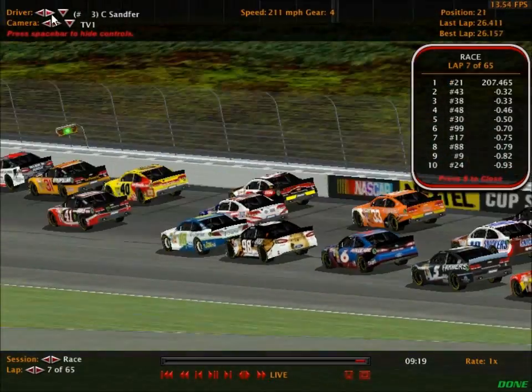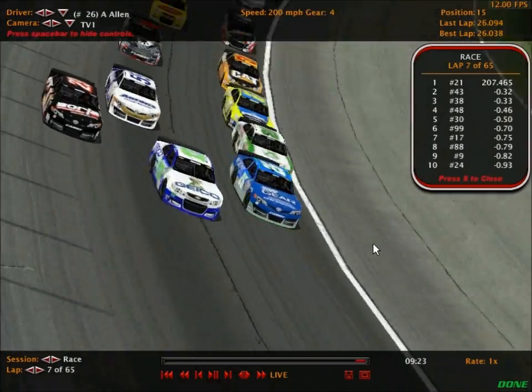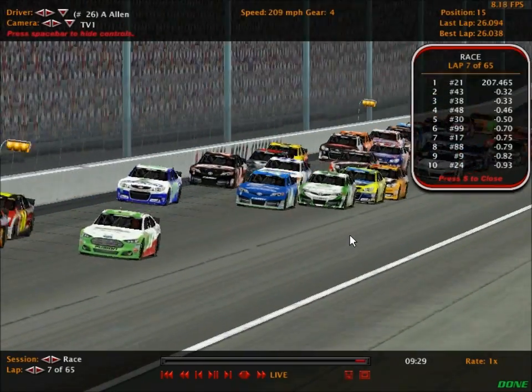William Dunker trying to work his way up. In the back of the field, still 3 wides. There's a couple 3 wides and 2 wides up here. Grace Allen looking to pass the 13. Can he get it done? 13 gets a great run off the corner.